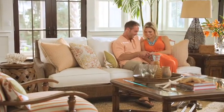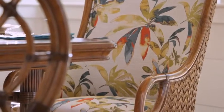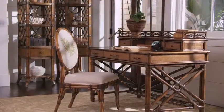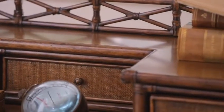Fabrics offer a palette of soft, breezy island colors with a layering of pattern and texture, including florals, casual stripes, and stylized coral designs. For those who journal about life's great rewards, the collection even includes a signature writing desk.